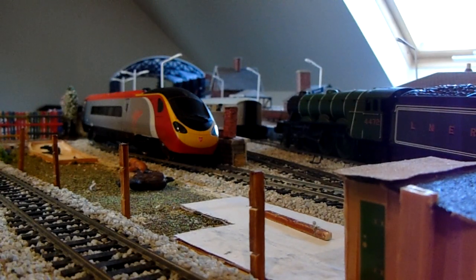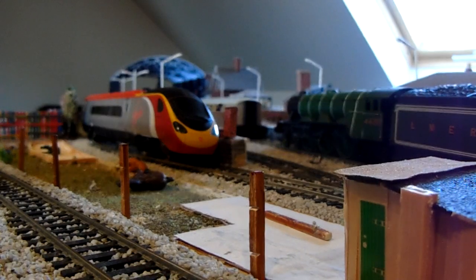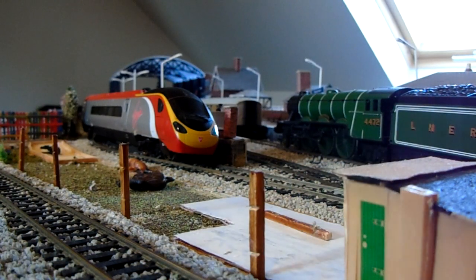But the main features of development have come around the station area. It's been the area I've been focusing on for the past year really, to try and get it finished, and I have to say we are very close to doing so. One more signal needs to be installed, and a few more signs and people, and we'll be there. So let's have a quick gander.